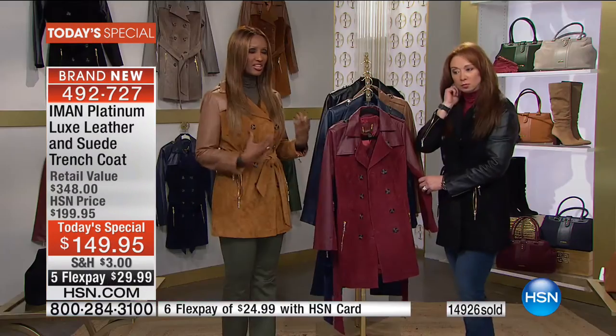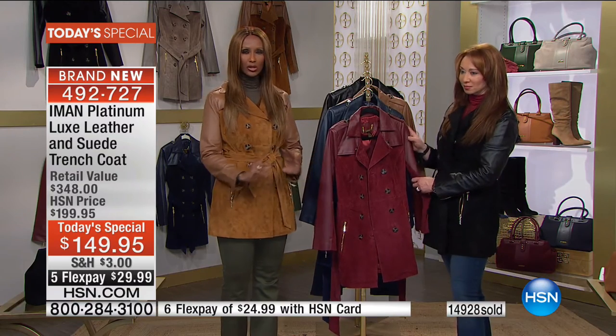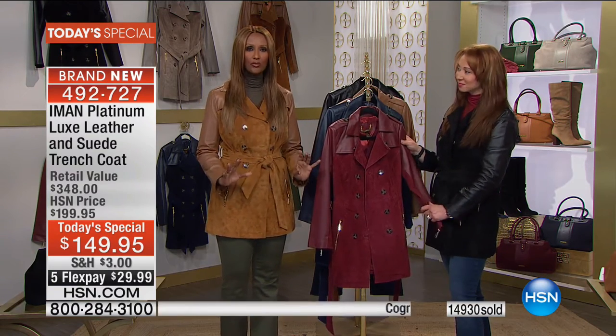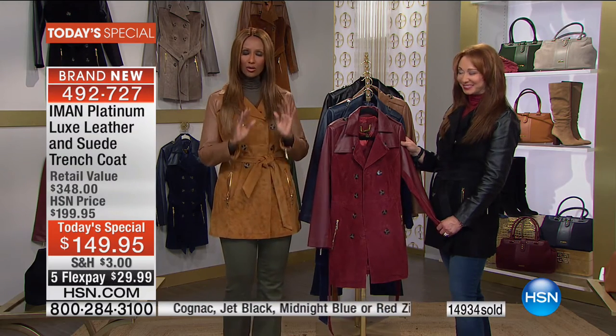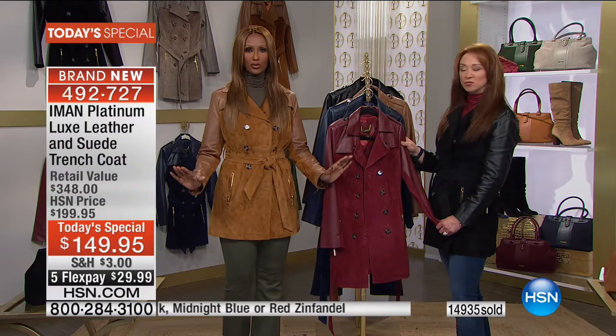So for $30, get it home, try it. If you don't like it, you can always return it. But I guarantee you that you will not see anything like this out there, and definitely not at this price point. Not even close.